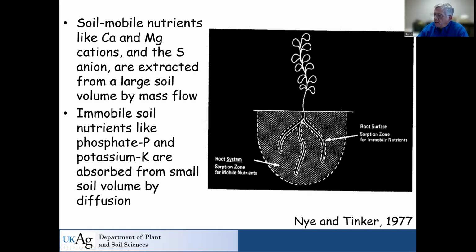So what we're saying here is that calcium, magnesium, and sulfur as secondary macronutrients are being extracted from a much bigger volume of soil because they're moving with the water that is moving to these roots because of transpiration, pulling the water into the plant, and then it's exiting through the stomata.